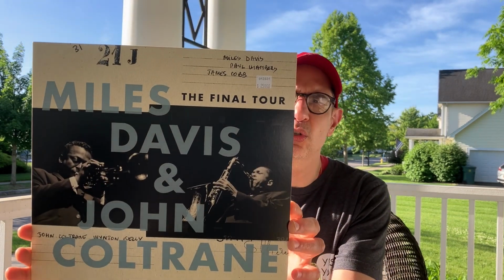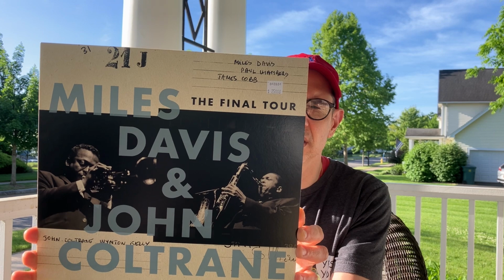I used some of my store credit to pick up this phenomenal album. This is the final tour from 1960, Copenhagen, Coltrane and Miles. This is fantastic. Sound quality, of course, the musicianship, that doesn't even need to be mentioned. You have Miles, you have Coltrane, you have Wynton Kelly on piano, you have Paul Chambers on bass, and Jimmy Cobb on drums. Come on.